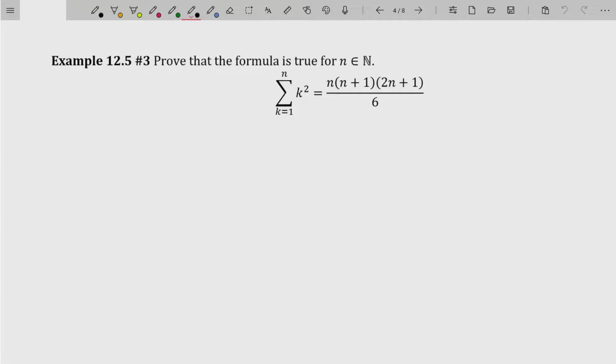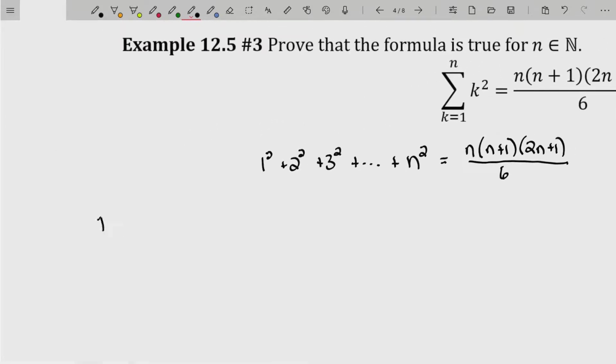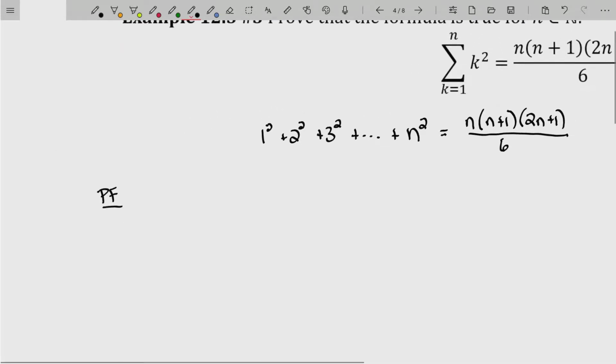All right, so this one tells me that if you add up all the squares, 1 squared plus 2 squared plus 3 squared, and so on and so forth down the line until you get to n squared, the claim is that should be n times n plus 1 times 2n plus 1 all over 6. That's the claim. We want to prove that. Okay, let's go ahead and do it. Proof by mathematical induction. Proof.